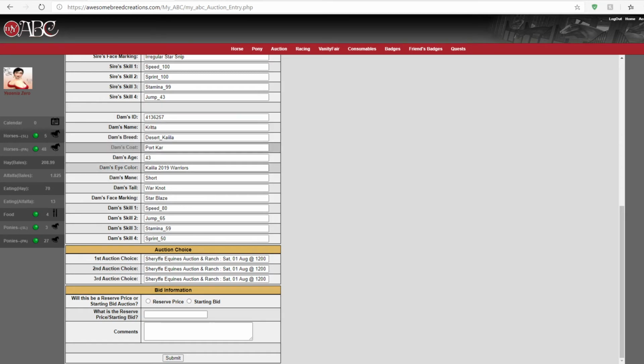And as you can see, she has the Kayela, the 2019 Warriors. You don't press reserve price, press starting bid. And I think most auctions now, starting bid is at a 1,000, at least a share of 1,000. And then basically here you can put in whatever number. Say you want to sell this horse for 1,400. Okay, and then you go down, you click submit, and that's where your horse will be submitted.